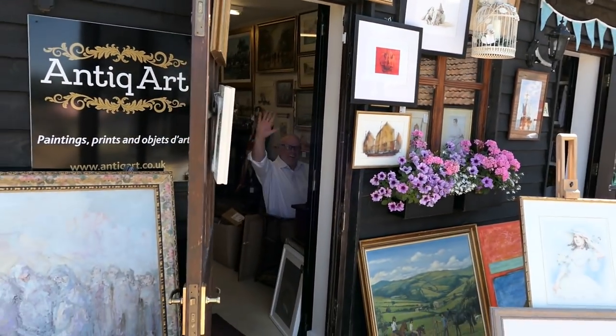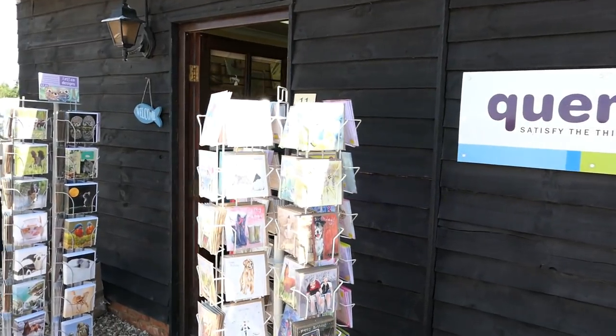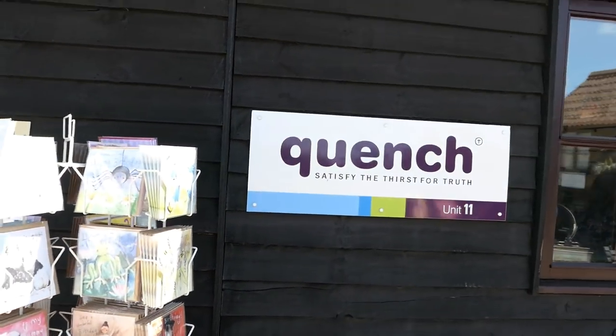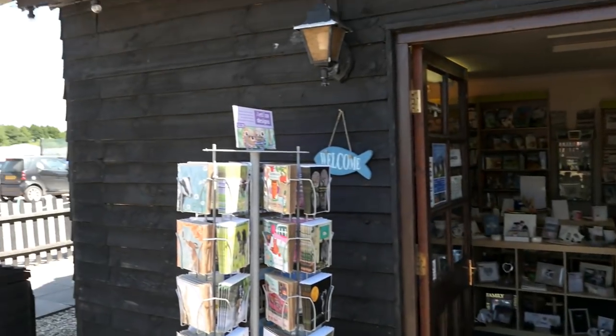Give us a wave, Jeremy. Hi! And then we've got Quench, which is the Christian bookshop. Really lovely little shop.